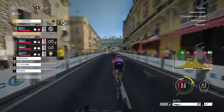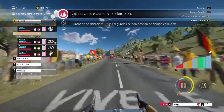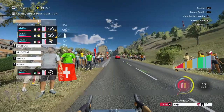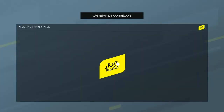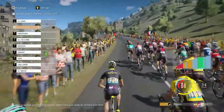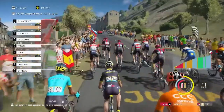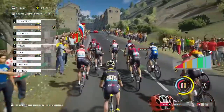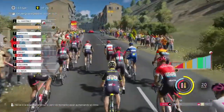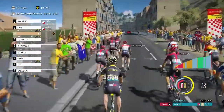Lads, you'll be starting the Col d'Aise climb again, but you're only 3 kilometers before the top. That's the Col de Quatre. There will be mountain points as well as time bonuses for the first three to the top. If you're up for them, don't hesitate. I don't know if it's a bluff, but the breakaway looks to be increasing the pace at the front of the race.